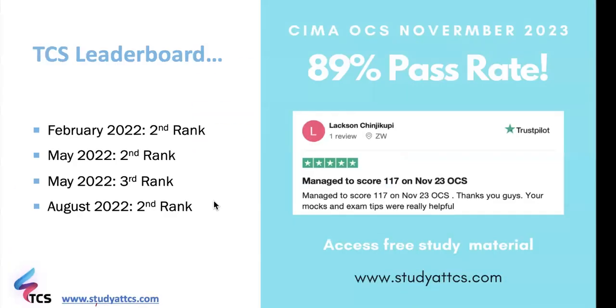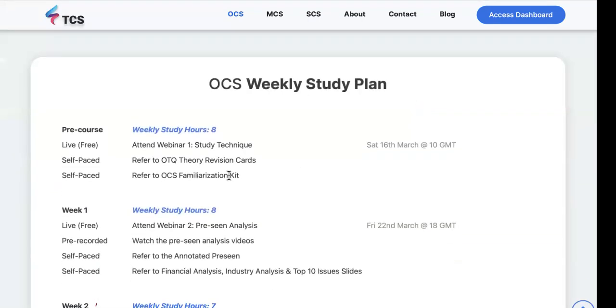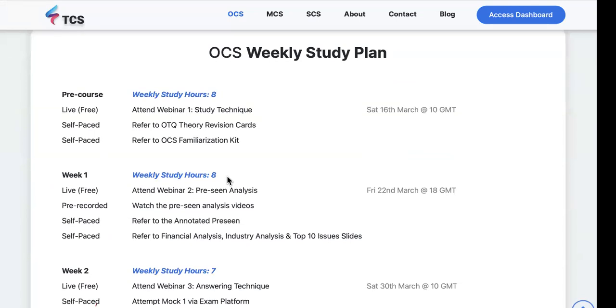All right, thank you, folks, for those questions. Seems like there aren't any more questions, so because of that, I'm moving into the 7-week study plan, which can actually be accessed via our website itself, simply by clicking on this button. Okay, so this is the weekly study plan.